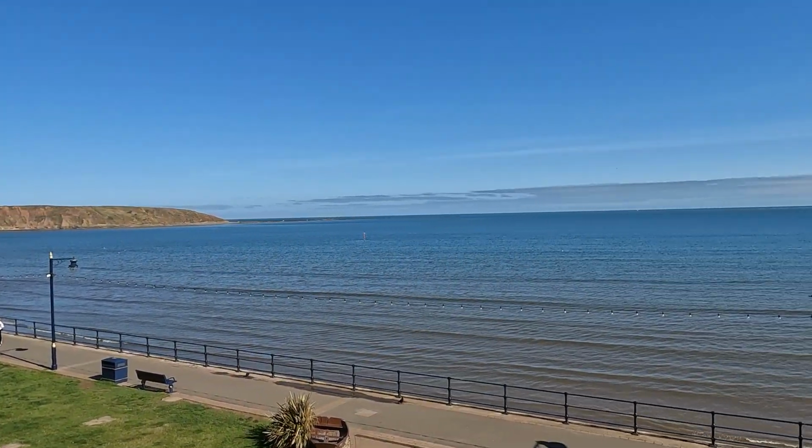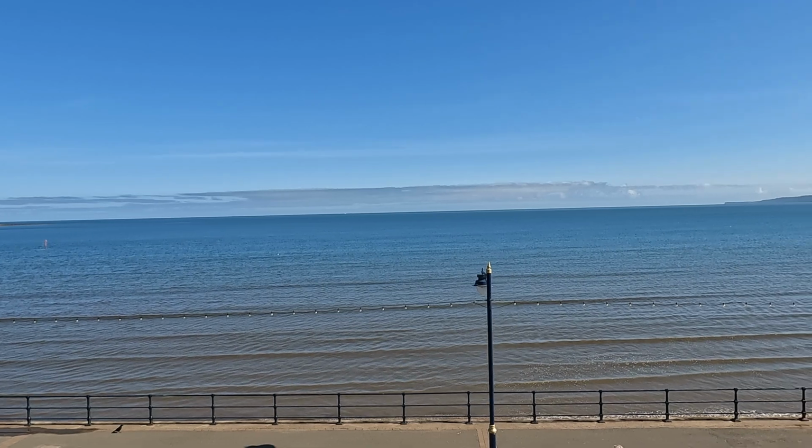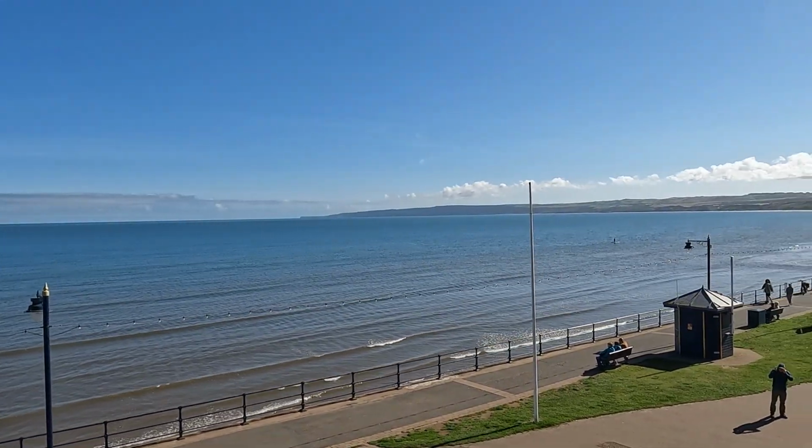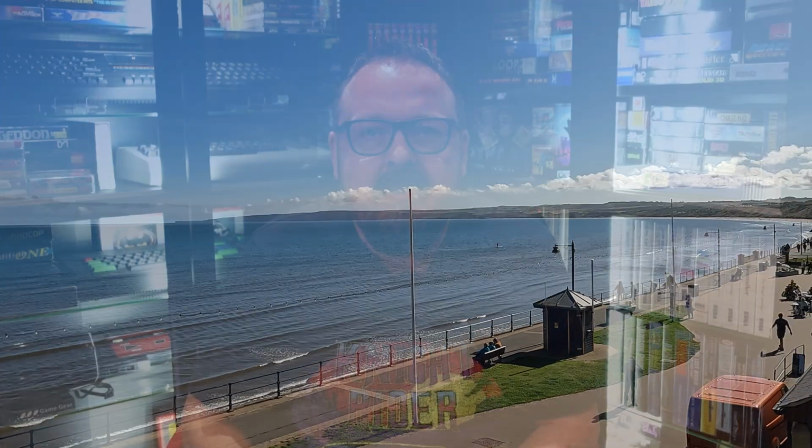A couple of weeks ago we were on holiday in Filey on the North Yorkshire coast, a place I've been to many times over the last 23 years, and whenever I go to Filey I always love to visit Timeless Toys. It's a great little shop full to the brim with vintage toys and retro games from the 70s, 80s right through to the modern day. Let's check it out.